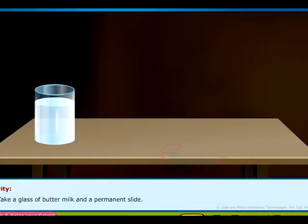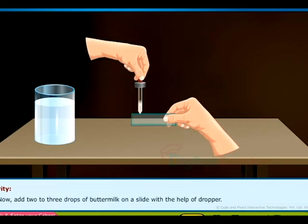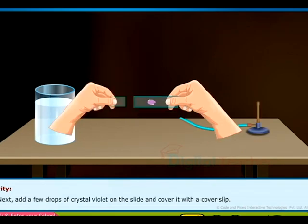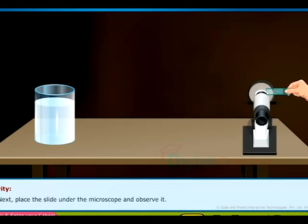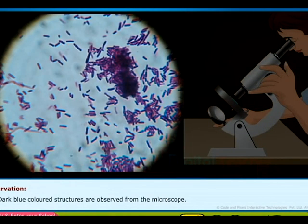Take a small drop of curd or buttermilk on a clean glass slide. Dilute it with a little water. Carefully keep a cover slip. Observe it under high power of compound microscope. What did you see? You will be able to see small rod-like microbes which are moving.